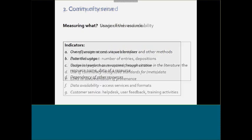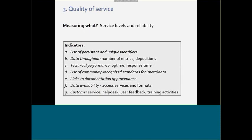Then the third category is measuring the quality of the service a resource offers as well as its reliability. It includes the use of unique identifiers, parameters like response time and uptime, and the existence of a help desk and training activities.